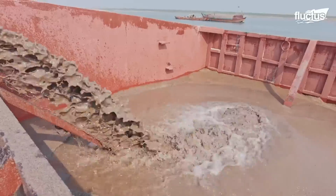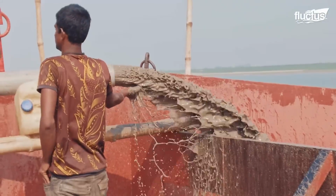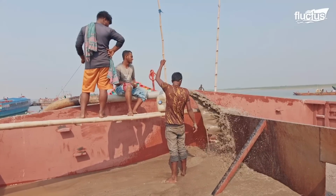As the hopper fills with a swirling mixture of sand and water, vigilant workers closely monitor the extraction, ensuring quality, efficiency, and continuous flow.